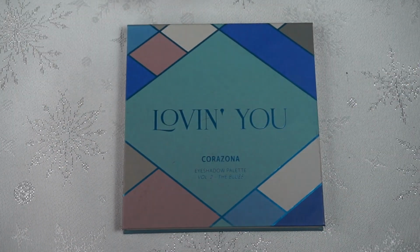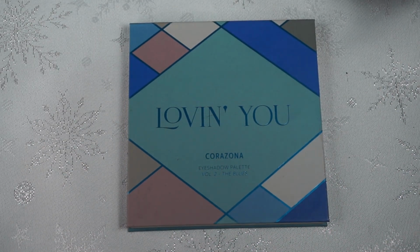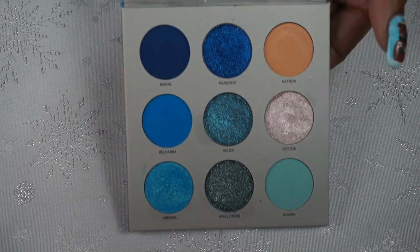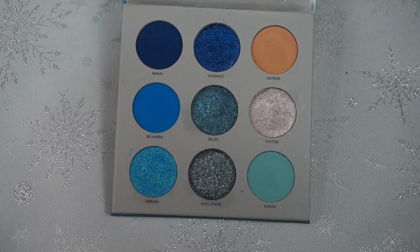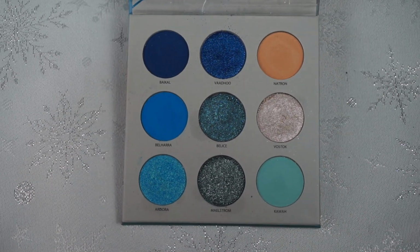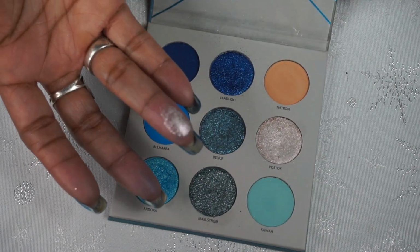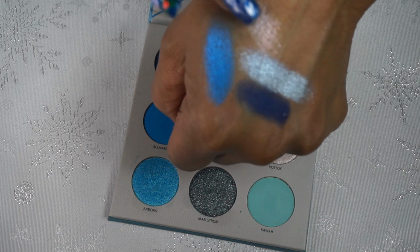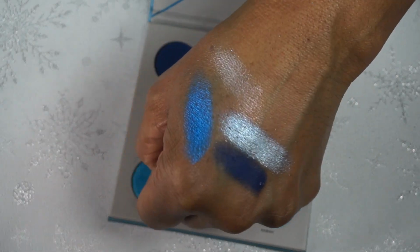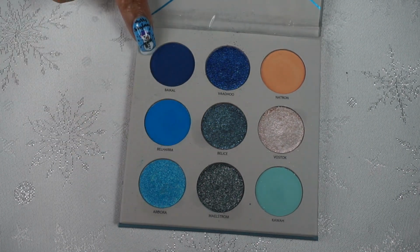I have the Corazona Loving You palette. This is a Spanish indie brand, and my lovely Spanish friend, Miss Nydia, she sent me this. And this is a beautiful palette as well. Winter themed. This is a nice blend out color because these are a little bit warmer in tone. This color here is beautiful. It's like a peach, but it's got a little bit of iciness to it, which would be great for inner corner or lid.